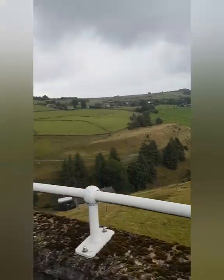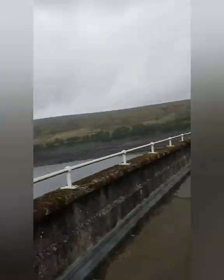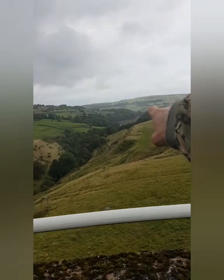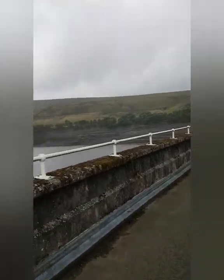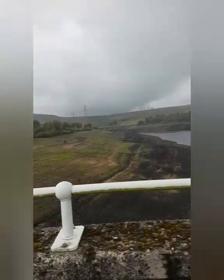You can see what the dam's stopping. It's obviously stopping all that flooding, so the water has to be managed so the valley doesn't flood. And then obviously there's another reservoir down there, like another feeder one. But it's mad what's exposed when there's droughts.